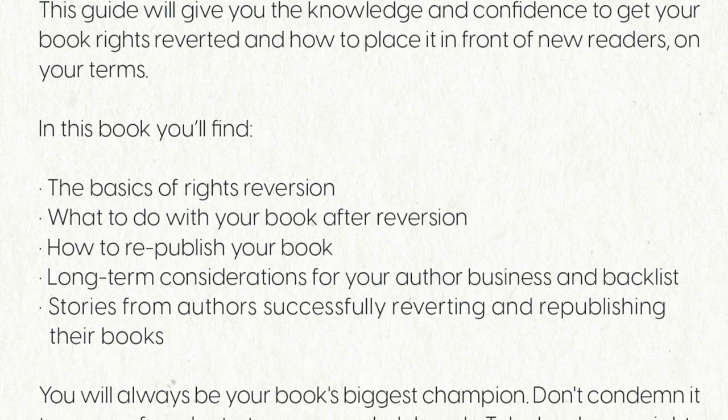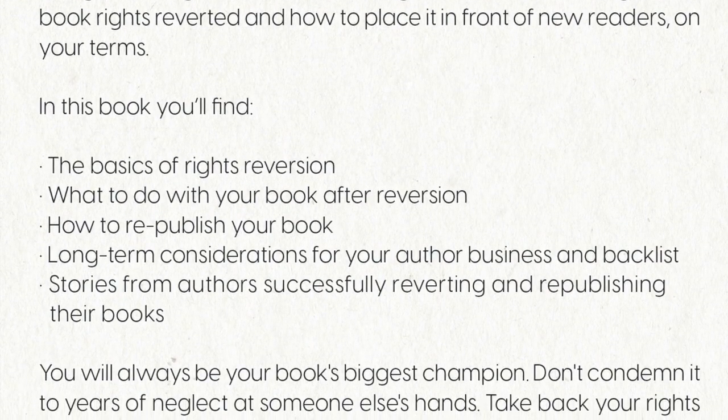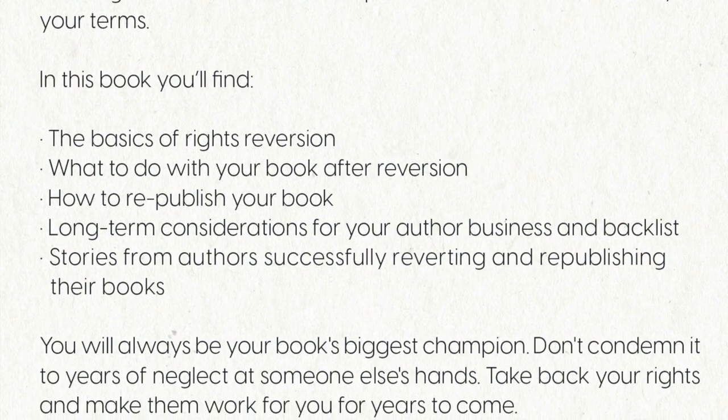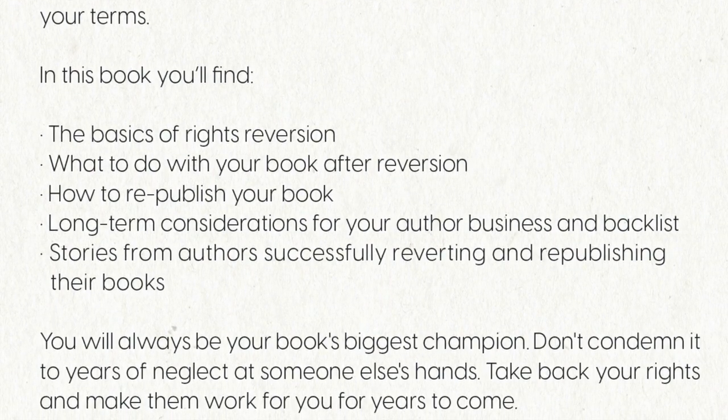You will always be your book's biggest champion. Don't condemn it to years of neglect at someone else's hands. Take back your rights and make them work for you for years to come.